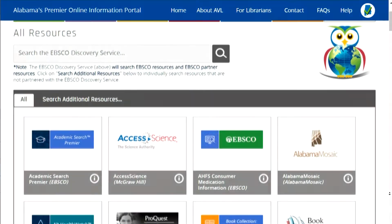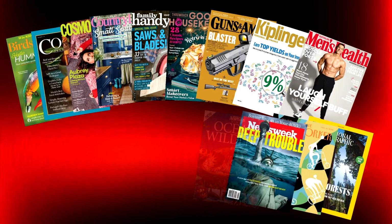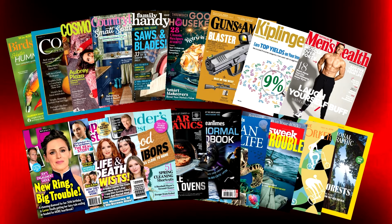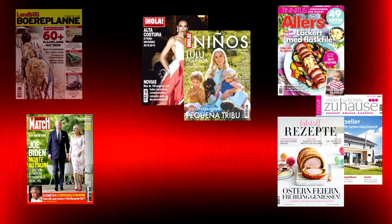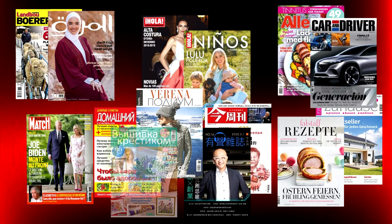They also provide links to more than 4,000 magazine titles available via the CameliaNet. That includes almost 1,000 international magazines in more than 20 languages. Those include magazines from Spain, France, Germany, Sweden, Africa, China, and Russia.